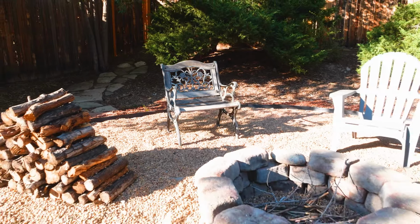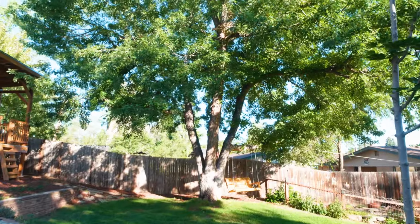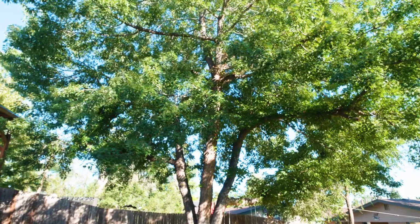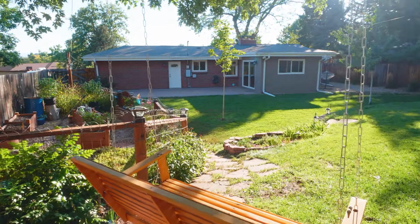This well-established neighborhood in Lakewood puts you within minutes of downtown Denver to the east or mountain adventures to the west. Call me today for your private showing.